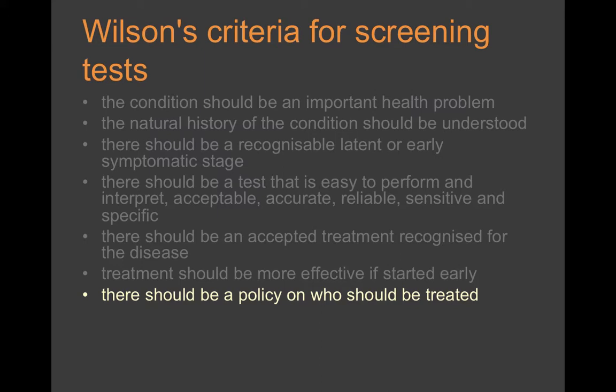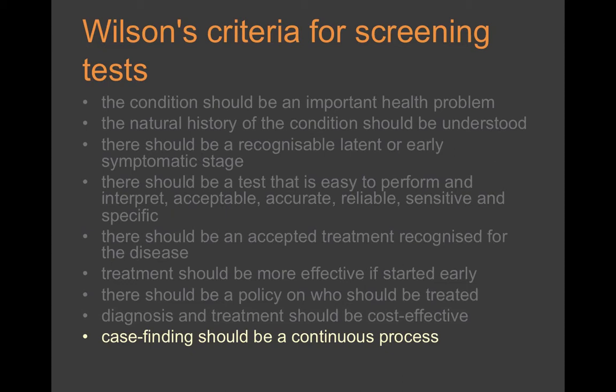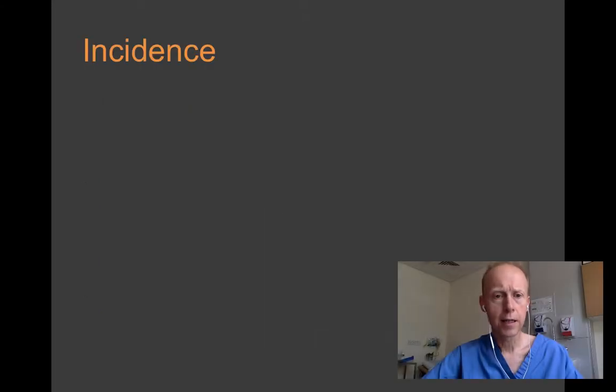There should be a policy on who should be treated. We still argue about that widely. And then finally, case finding should be a continuous process. All that means is that once you've started a screening program, you should carry on. So we're going to look at prostate cancer in a bit more detail.